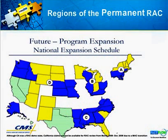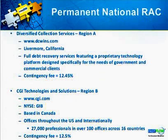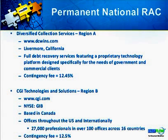The RAC has been divided up into 4 regions of the country. The regions have been labeled A, B, C, and D, and with each region, there is a contractor assigned to that region. For Region A, we have Diversified Collection Services. They're out of California. They have one of the higher contingency fees, 12.45%. They've been in the debt recovery services business for quite a while.